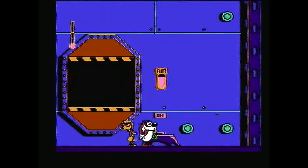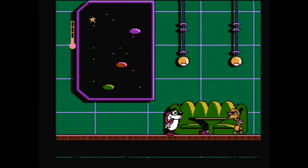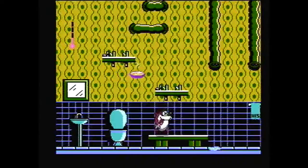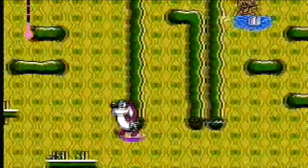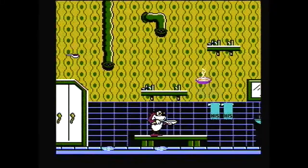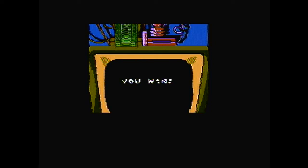So yeah, it's another difficult level, possibly even more difficult than the last one. Whatever. So, the final boss of the game, and wouldn't you know it, it's Ren floating around in a bathtub, and you need to give him chicken soup. Yeah.